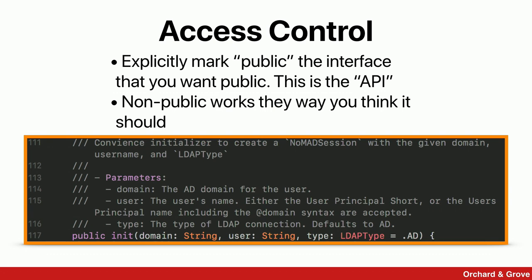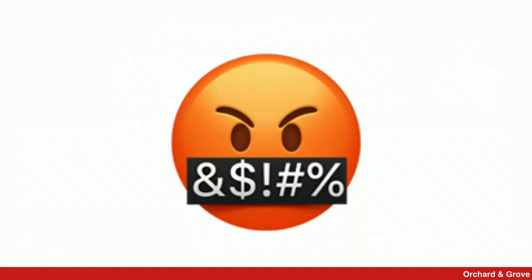The file private, private, and everything else. So you can use that within your own framework as you want to. Just make sure that parts of it are public so that the users can actually get something out of it. So that's a big thumbs up that you want to do that there.